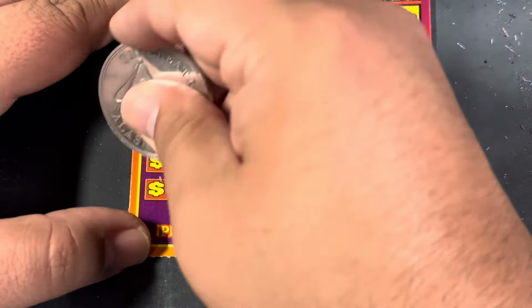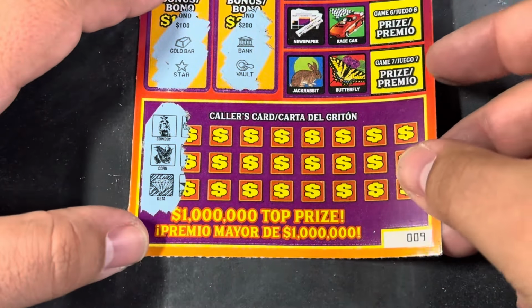Had a chance to play Loteria with my parents this weekend. My dad hit $50 on the ticket that I got him, so that was exciting. Love to see my parents win.